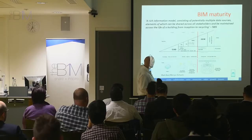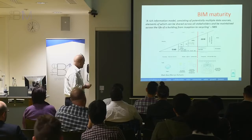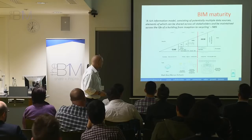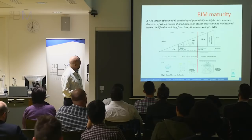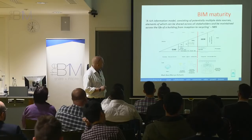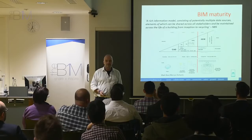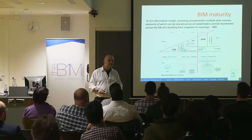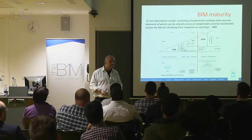So basically, if we just read the definition at the top, which is by National Building Specification: a rich information model consisting of potentially multiple data sources, elements of which can be shared across all stakeholders and be maintained across the life of a building from inception to recycling. So, having read that definition of BIM, what doesn't that mention? Let's see if anybody's awake. Yeah, how the information was shared. Okay, no. It's not a trick question. Don't worry. Okay, it doesn't mention 3D.